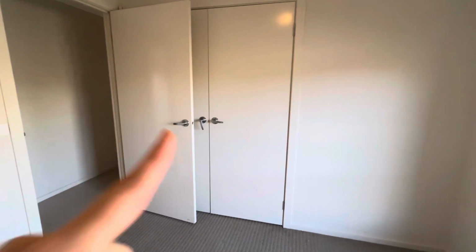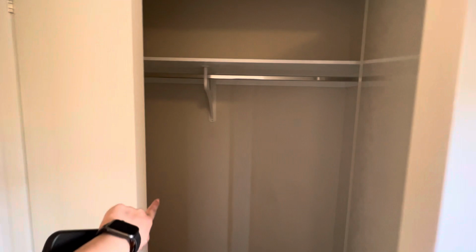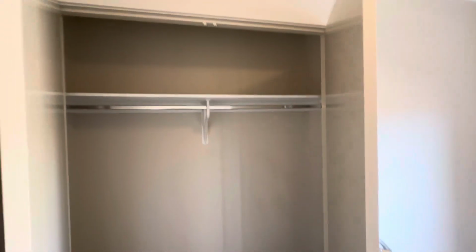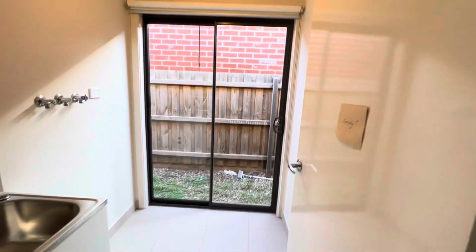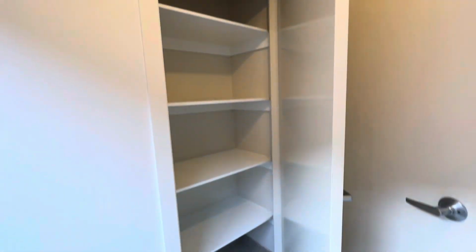That's the last bedroom, which has a built-in closet as well. Really big. And that takes us to the laundry. The good thing is it has storage behind the door, which is hiding it out of the way. Which is really big.